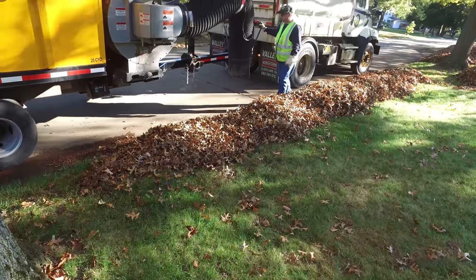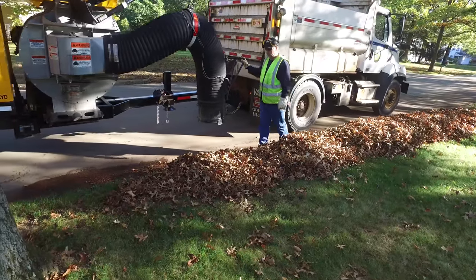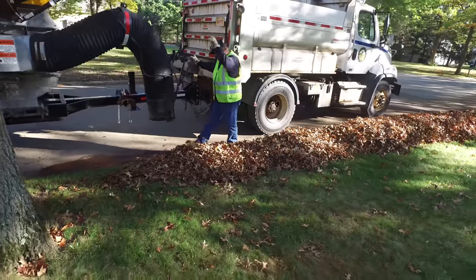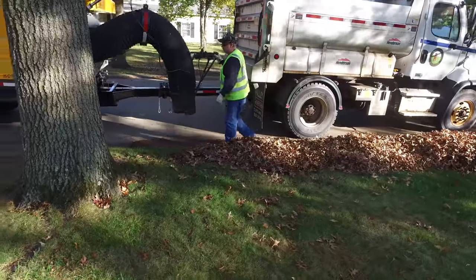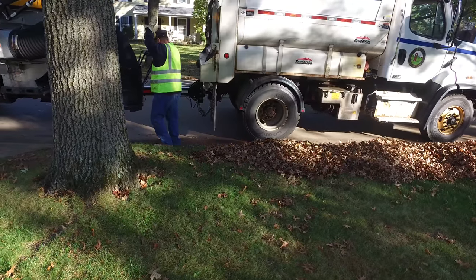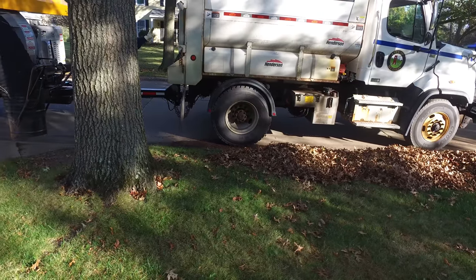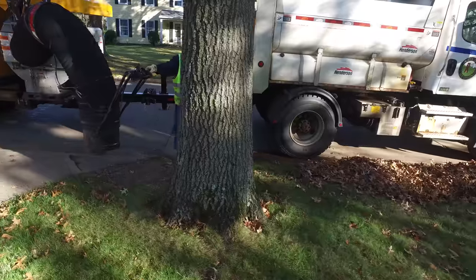You notice the round drum on the leaf vacuum. There's an impeller in there, just like your vacuum cleaner at home, except this one is steel with sharp edges, a wavy edge like a mulching blade on a mower, about 32 inches in diameter, and as it turns, it cuts and shreds the leaves.